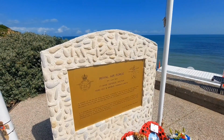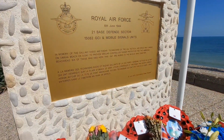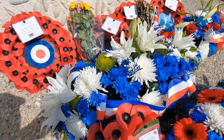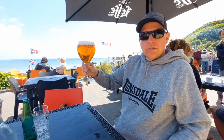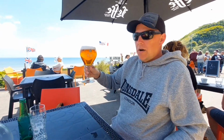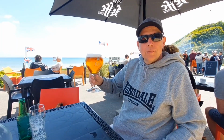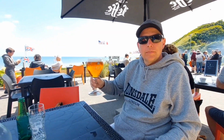Memorial dedicated to the Royal Air Force, the base defence sector. Just look at these beautiful flowers, the lily, so common in this area. I'm raising a glass to the boys, to our allies, the American troops who landed on Omaha Beach 80 years ago tomorrow, and for our freedoms that we have today.